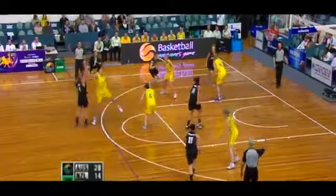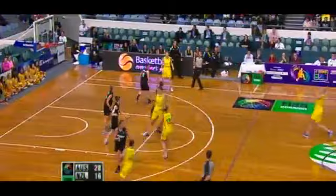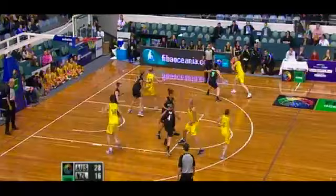Michaela Cox from a long way out. Wow. Zavik with the defensive rebound, but she coughs it up. Good vision from Harmon, and Cox finishes. Tolo couldn't change the shot. So the New Zealanders creep a little bit closer. They're not going away, and the Australians have been pretty inefficient at the offensive end this quarter. What can Hurst do?